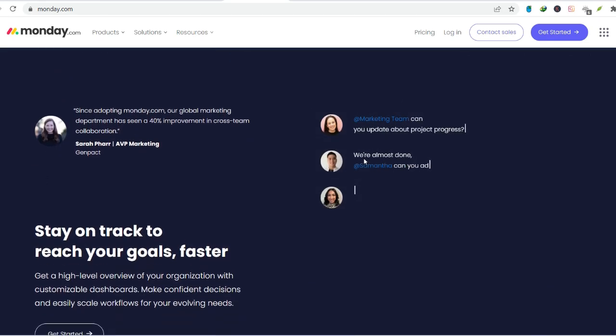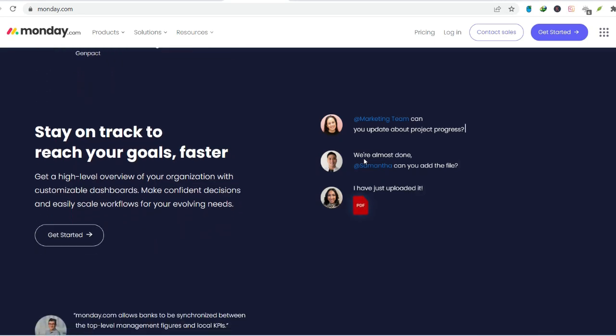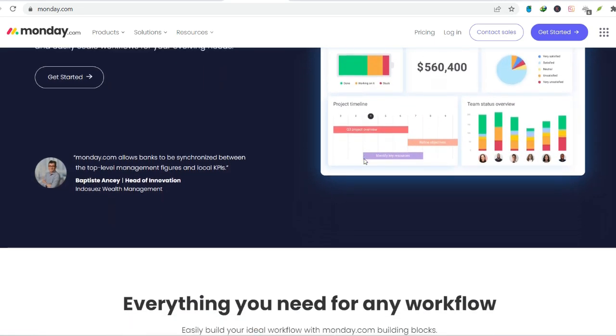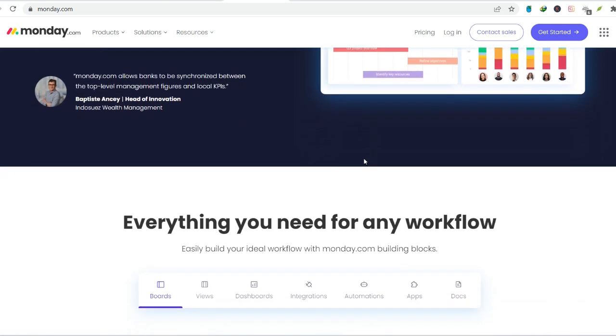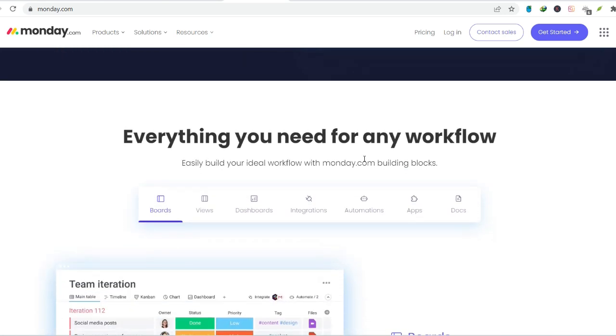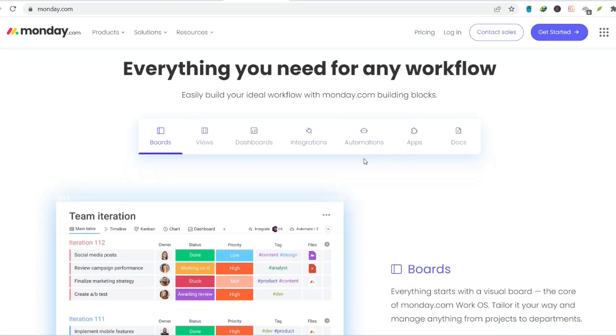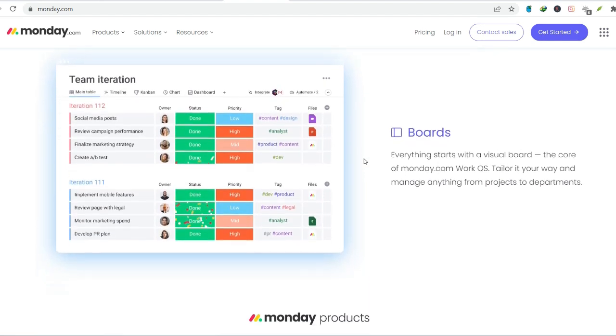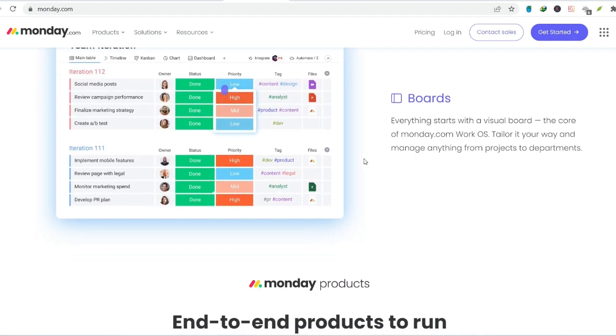Collaboration is a breeze. Team members can see updates in real time, discuss tasks within the platform, and automate workflows, eliminating the need for endless email chains and frantic searches for the latest version of the spreadsheet. Plus, Monday.com integrates with a wide range of other tools, creating a central hub for your project management needs.